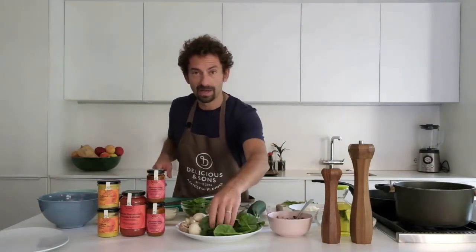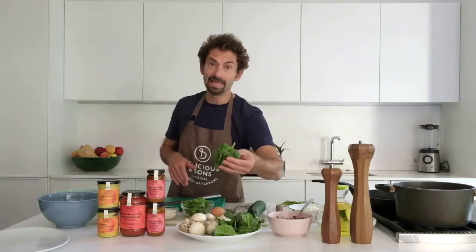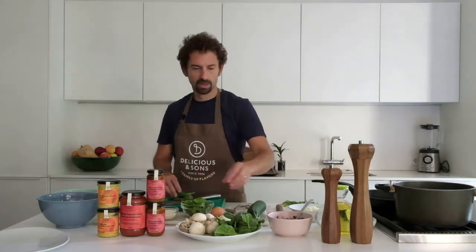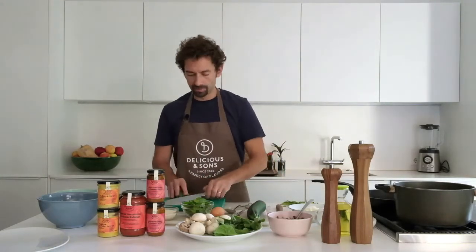And now we're going to take our spinach. Again, the mushrooms are raw, the zucchini's raw, the spinach is raw because it's going to cook in the oven. We're going to bake them when we're done. Now we're going to take our spinach leaves, and again, we're going to coarsely chop them.